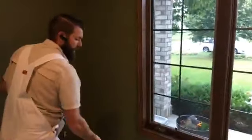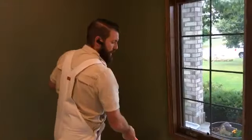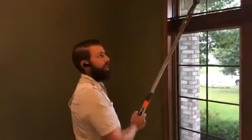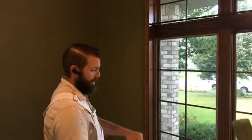Now, you've got two choices when it comes to these tops and bottoms. I'll show you both. You can either hit this from the ground, which is preferable to me because you don't have to get on the ladder, or you can get up there and go sideways with it. The top one I'll do with the pole, the bottom I'll just go sideways.